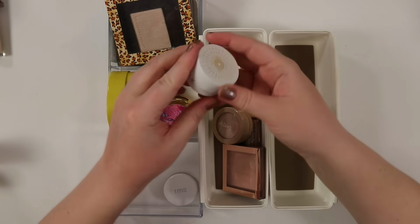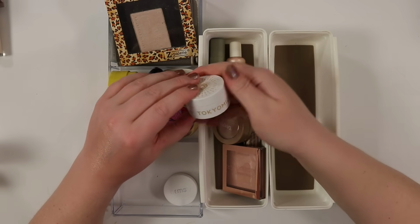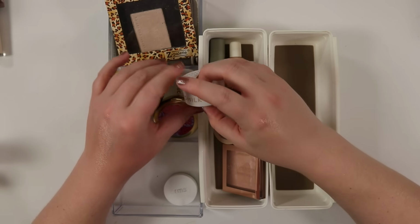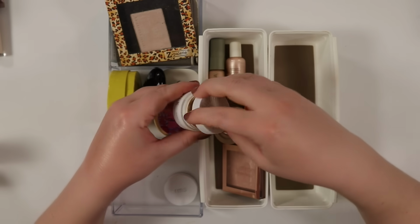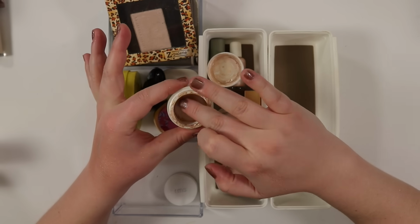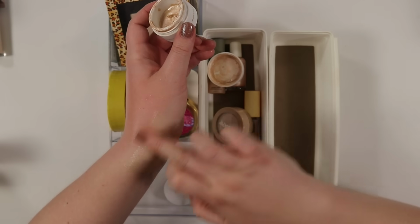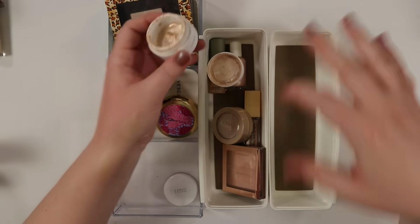This one I'm so sad for, and I might go purchase it again. I got it sent to me initially, but I might go repurchase it because I really love it. It's from Tokyo Milk. It is a highlighter that they have. It's cream, and it's dried up quite a bit in here, but it is so pretty. I used this the other day. It's definitely thicker than it should be, and I do find that kind of hurts blending it out. It's just not as seamless as it once was, but I want it back.